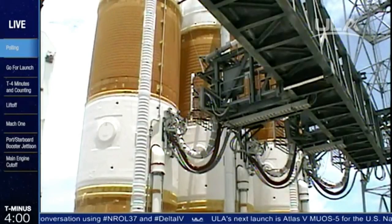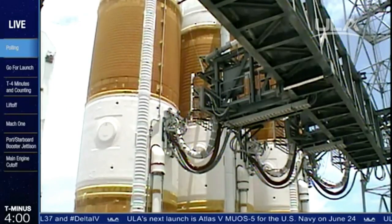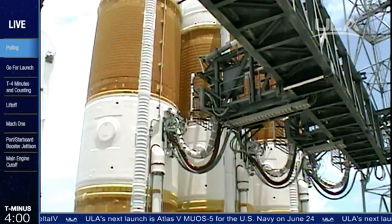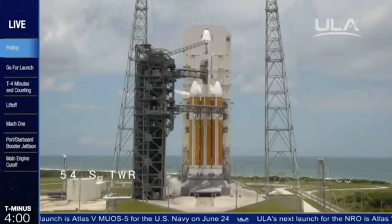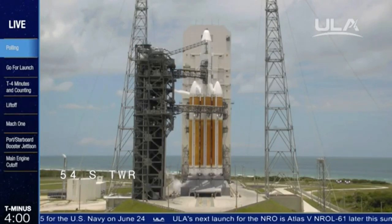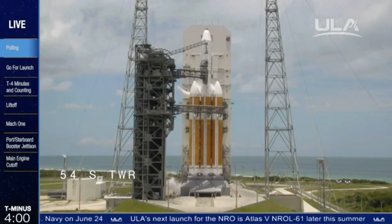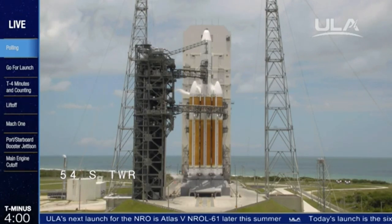ECS. Go. QE. Go. USO. Go. OSM. Go. VSE. VSE is go. ALC. Go. AC. AC is go. RC. Clear to proceed. Launch director. The launch vehicle is ready to launch. Mission director. You have permission to launch.